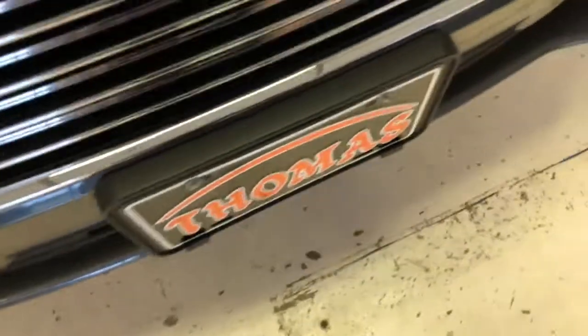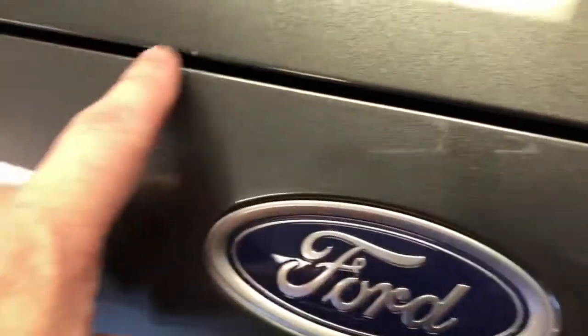Now we've got a couple little stone chips, bug damage across the front fascia here. Tough to avoid that. A couple little chips right here on the center nose cone, as you can see right by the Ford emblem. A few small chips on the hood. There, and there. But other than that, guys, excellent shape.